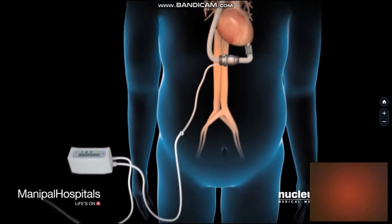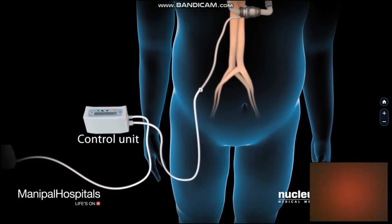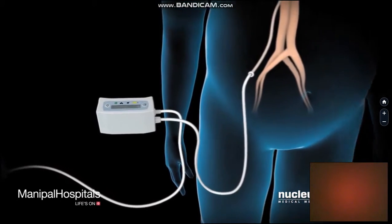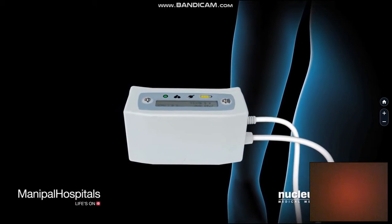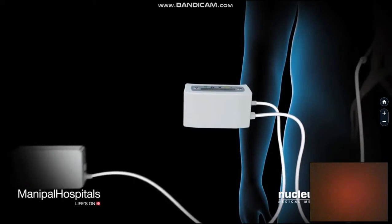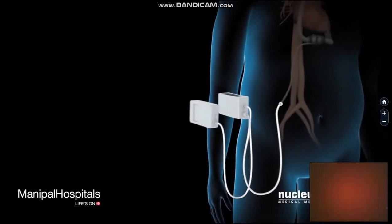A cable, called a drive line, connects the LVAD pump inside the chest to a control unit located on the outside of the body. The control unit is a small computer that controls the functions of the pump and alerts the patient if there are any problems. The pump and control unit receive power through a cord connected to a battery pack.